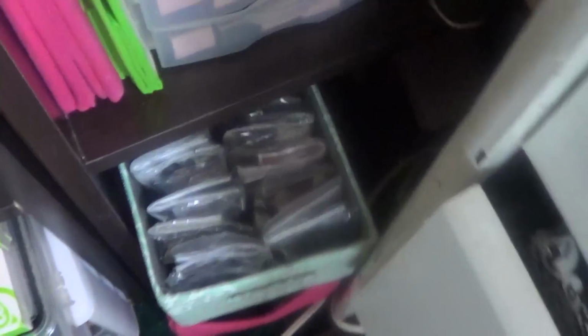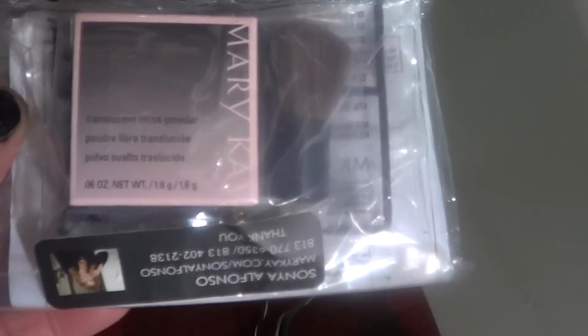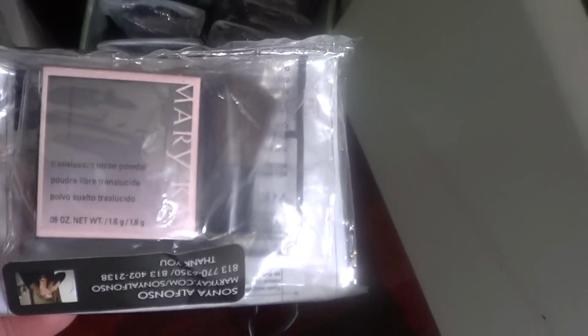Okay. And in here I have this, remember, the translucent powder gift that we used to have. I keep some because I really like it. So for a purchase over several months, I just give something.